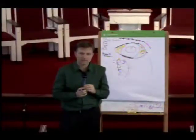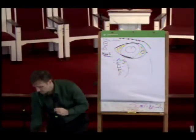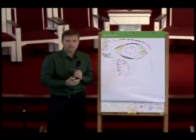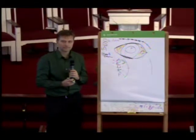Not GNC? GNC may or may not have them. I don't know. Okay. Thanks, Mike. A very good whole food supplement is made by Code, C-O-D-E. They have a very good line of supplements if you'd like to try those. You can get them at Whole Foods and most of the health food stores.